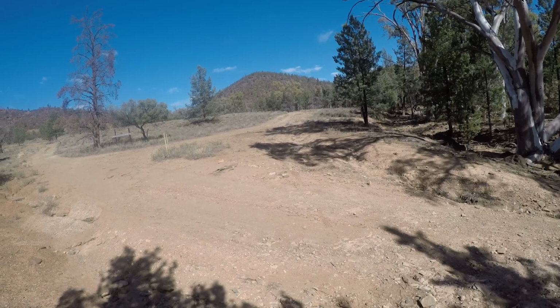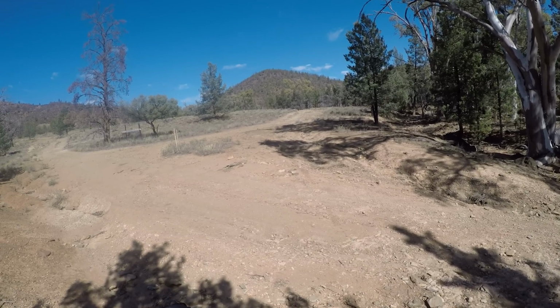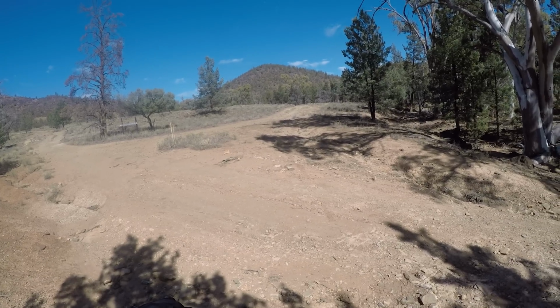There's just a couple of bits where you have to keep your eyes open coming out of those dry creek beds. So I think I can hear a bike in the distance. Fingers crossed they're going to make it.